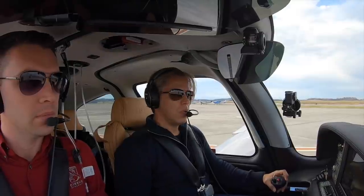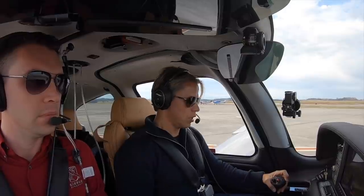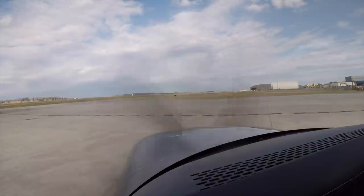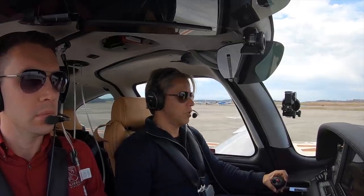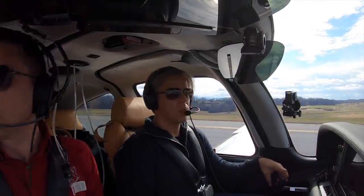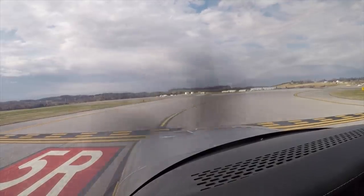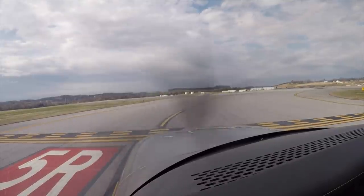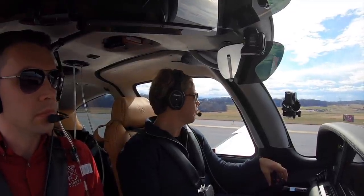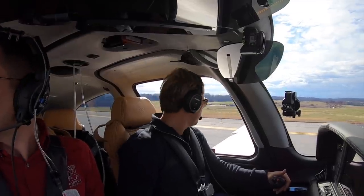Yep. Maxfield ground, November 122 Sierra Zulu is ready to taxi with Tango to the Charlie ramp. November 122 Sierra Zulu, Maxfield ground, runway 5 right, taxi via Alpha. Runway 5 right via Alpha, 122 Sierra Zulu. Maxfield Tower, November 122 Sierra Zulu, holding short runway 5 right, ready for departure. 122 Sierra Zulu, Maxfield tower, wind 030 at 4, runway 5 right cleared for takeoff, turn right heading 070. Right turn heading 070, cleared for takeoff, 5 right, 122 Sierra Zulu. 070. Roger.